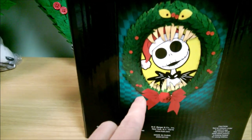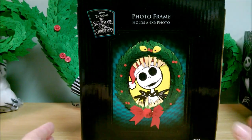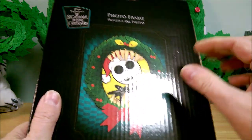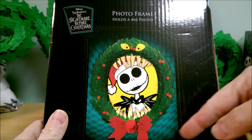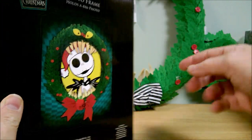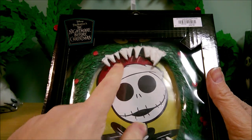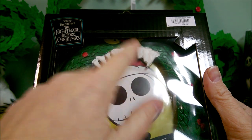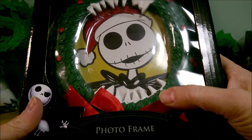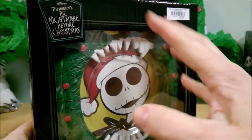That's that yellowy color. The bow is different though, so it looks like they just photoshopped a picture of Jack inside this already existing wreath and cut off the tails on it to make it look like this. Because this one, obviously, white teeth, solid white. They're not even sharp in some places. And the red bow does not look like the red bow on the back. So this is kind of not an accurate representation of the actual product.